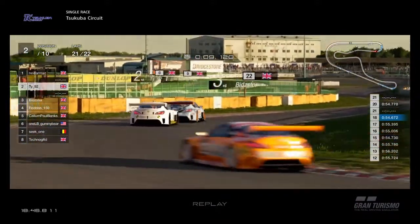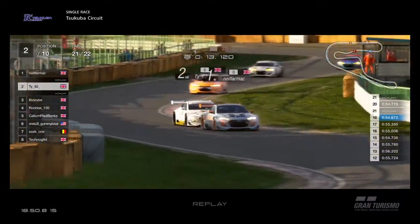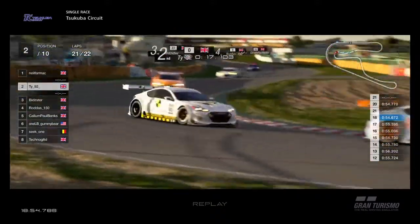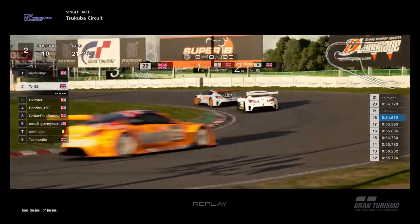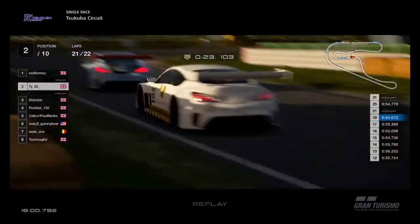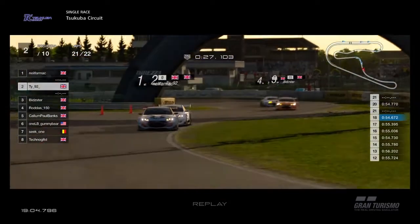Into the corner, Neil Farmack squirms his way out of the corner, gets on the power. Bidzster, Rodders and Callum in the same order further back. I don't think they're going to change unless there's a major mistake, but TY goes wider, gets a better run out of the corner, tries to compromise Neil on the way out, but that's not going to work. Neil Farmack reading every move that TY makes as we go down to the hairpin.